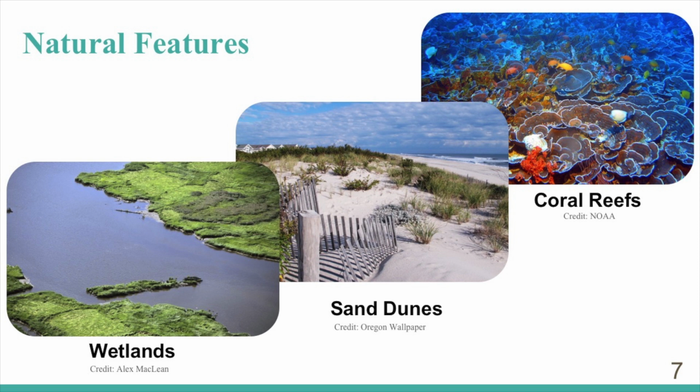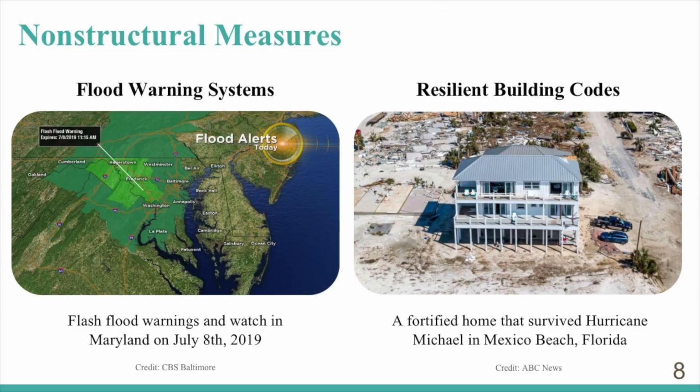Supporting the growth and protection of these natural features will benefit the local coastal communities in the short term and benefit the global community in the long term. The third resilience measure posed in the bill are non-structural measures, which don't entail modifying anything physical, but instead entail modifying behavior through public policy.